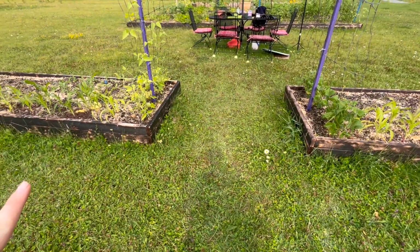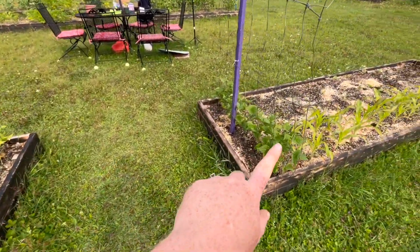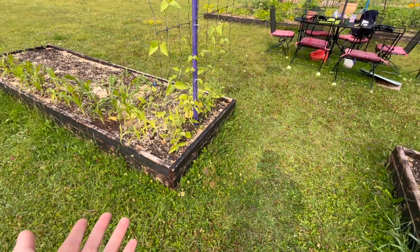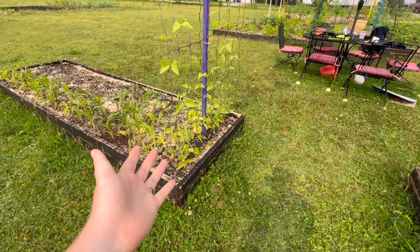Let me just show you. So here we have some runner beans, right? See how these leaves are yellower than these leaves? On certain beds and areas, there's more of that one load of soil than others. So here it has more.